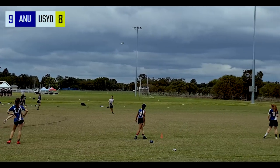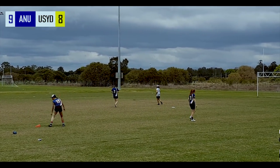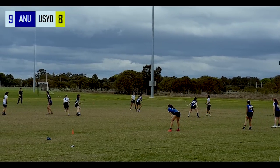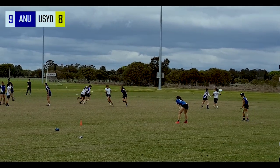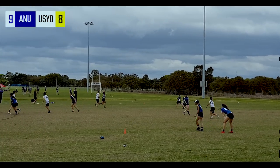Big huck coming up, ANU, and there's no one there except USYD to receive it. I'm playing match, forcing a flick into this wind. It's quite a difficult throw. Nice reset there, and a huge bid. Lovely work from USYD there.